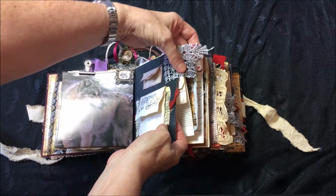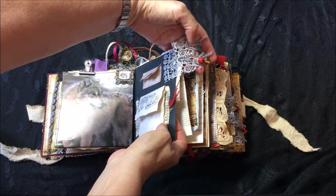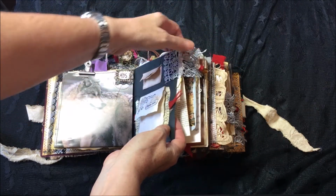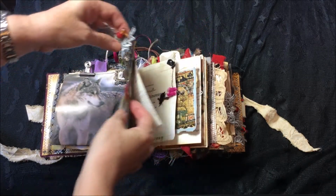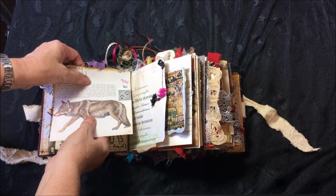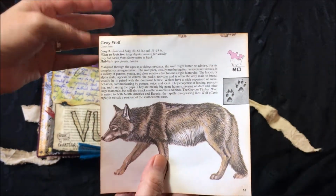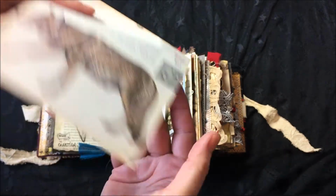So I do have this silver ribbon here, lace, a beautiful design, and then some beads on top. There's one in each signature, and it drapes over and reminds me, I guess, of the silver of wolves and so on. Over here, next page, we have another little write-up about wolves, some statistics, and something about the gray wolf and their footprints.